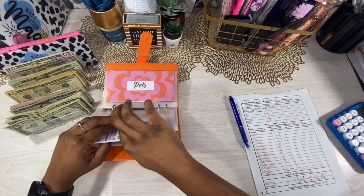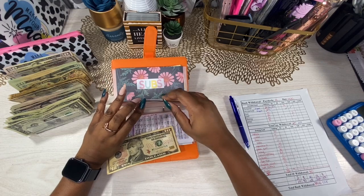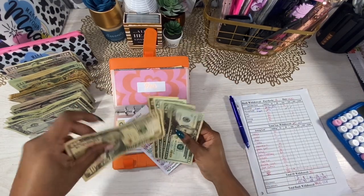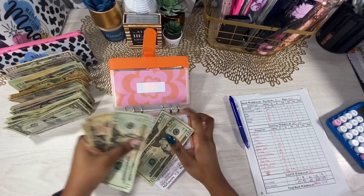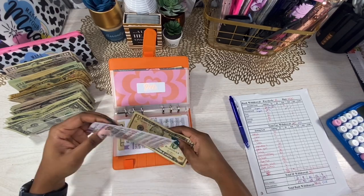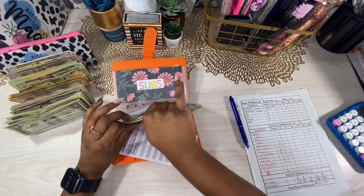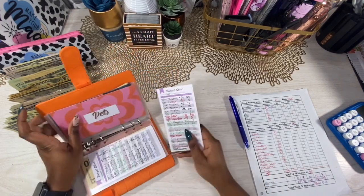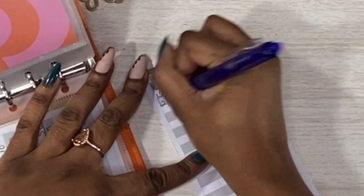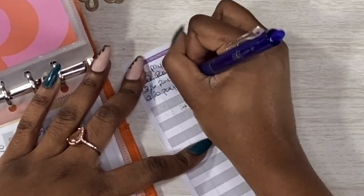Okay, next is pet. Pet is getting $10. So pet now has 20, 40, 60, 70, 80. $80. And surprisingly, she hasn't needed anything in a while. I do try to buy things in bulk, like extra large litter and extra large food, just so she doesn't run out and I'm not waiting until the last minute to add to it.